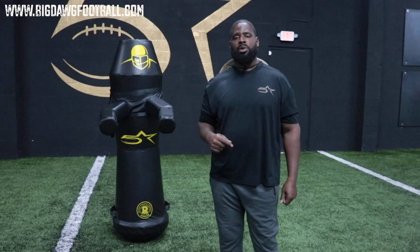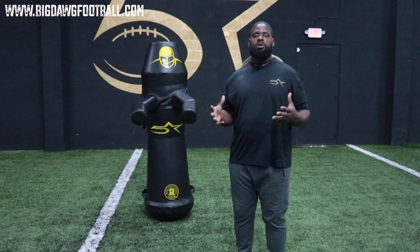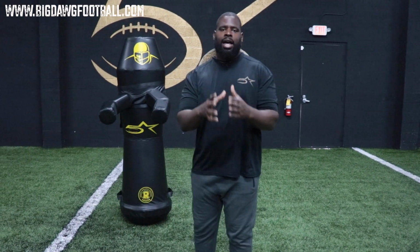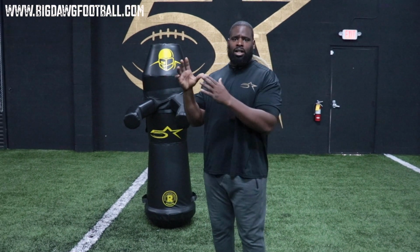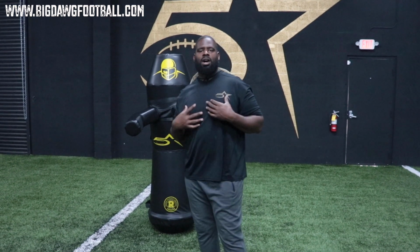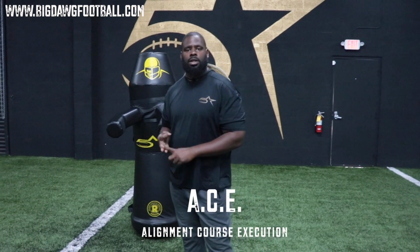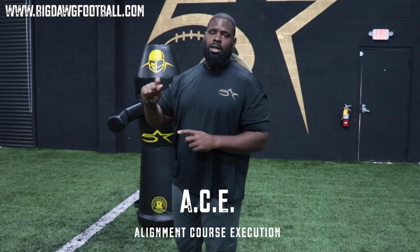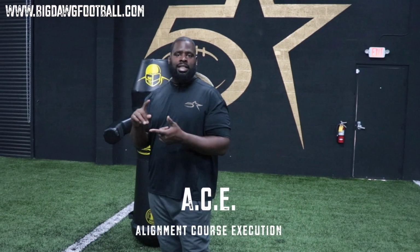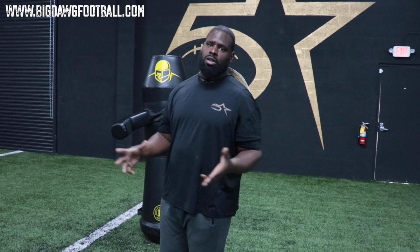This particular pass rush that I'm gonna break down for you right now, Big Dog, I thought was an excellent move. Some of you may know this move already, some of you may actually try to apply it. But it's not just the move itself. It is the alignment, the approach, and the execution. Big Dog, I call this ACE. What is your alignment, what is your course, and what is your execution? I give him an A+ on the A, the C, and the E. ACE, you're gonna see it right there. His alignment was great, his course was fantastic, and the execution I thought was phenomenal.